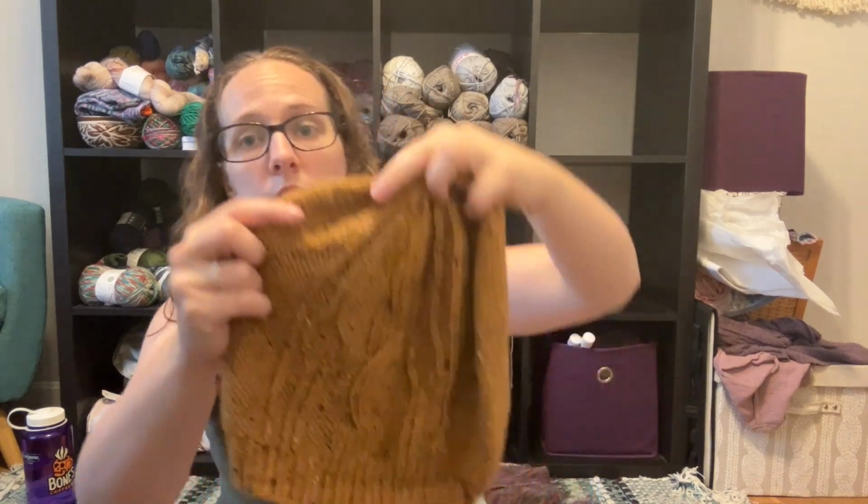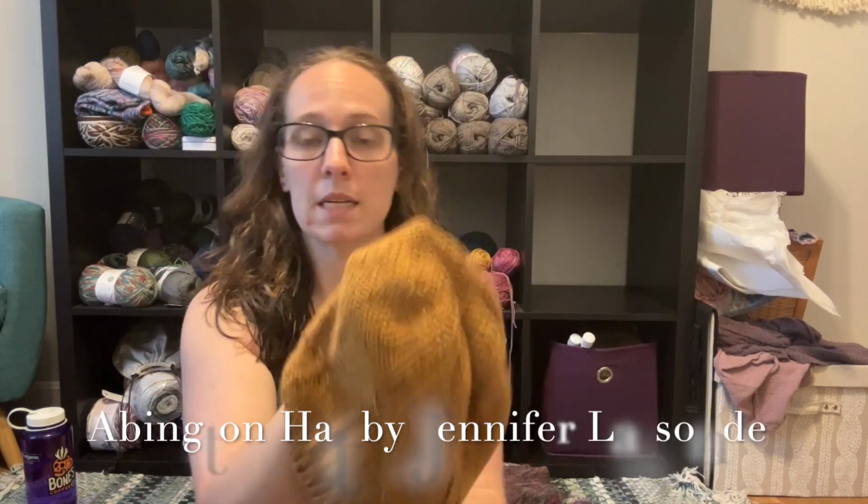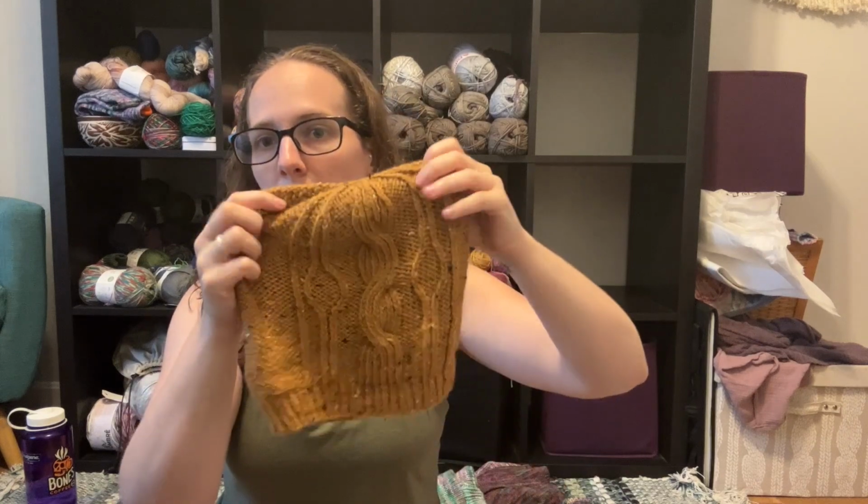This one I'm also gonna get rid of. This was a test knit. Really pretty cables. I tested this pattern for Boston Jen. I ended up knitting a size that was just like way too loose for my head. So someone else can enjoy that.